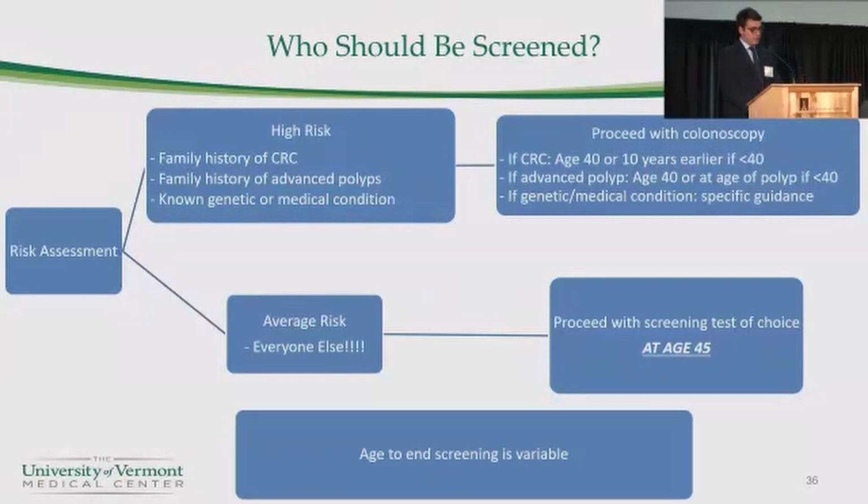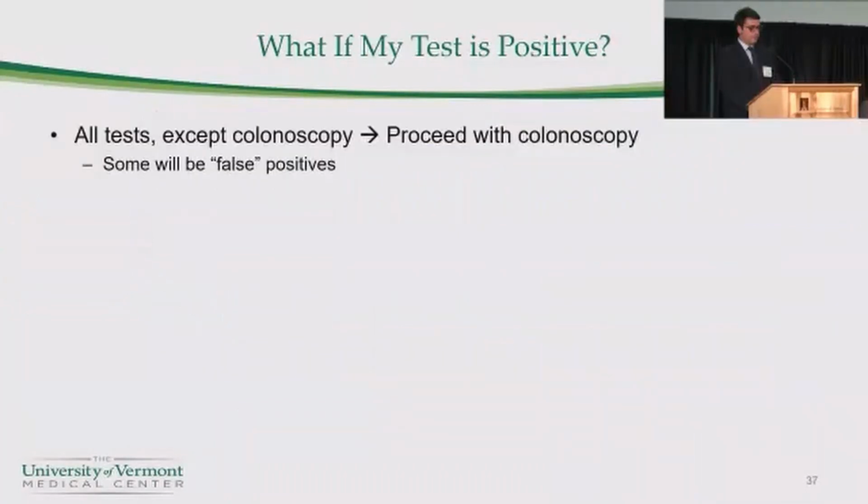When to stop screening. This is another kind of contentious point. Society guidelines would recommend stopping at the age of 75, but patients are living longer these days, and I can't tell you how many patients I've seen in their late 80s or early 90s being diagnosed with colon cancer. So if you are healthy and have a long life expectancy and reach the age of 75, I typically recommend continuing with colon cancer screening.